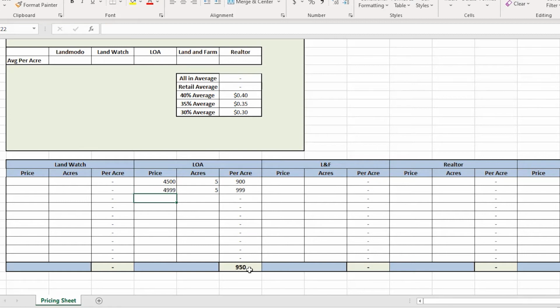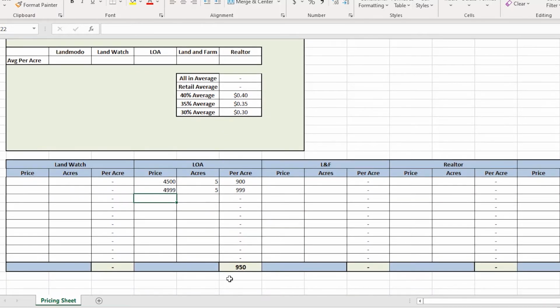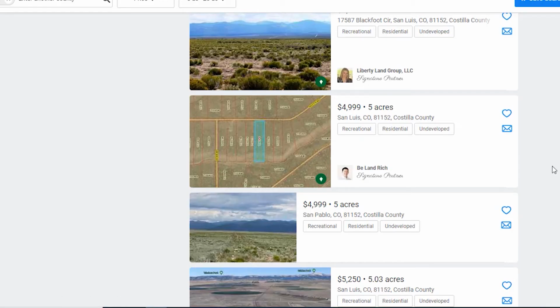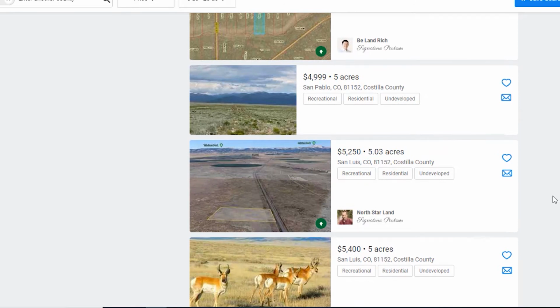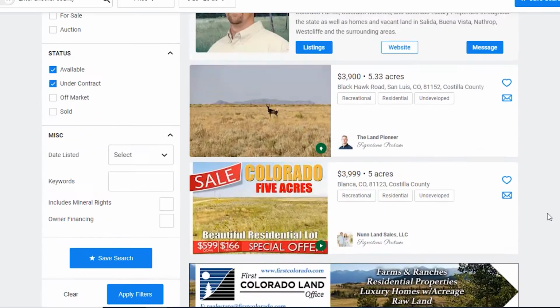This gives you right here an average price per acre, and then up here we'll get a good price for what you should be offering. So this $9.50, if I put it here, it'll tell you that if you're going to make a 35% offer, your offer should be around $332.50. This is something we go through in our training pretty heavily, because getting your pricing right on your offers is really important. This is a good example of pricing consistency. This is what you really want to see when you're out there making your blind offers on the buy side.